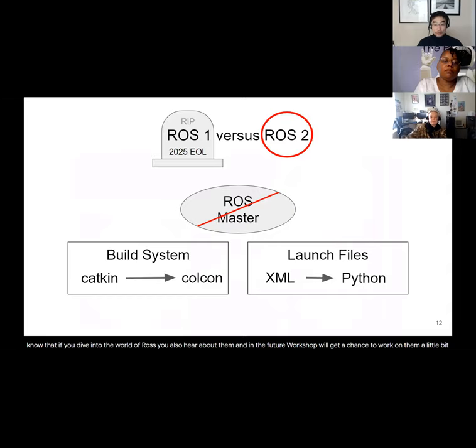So as mentioned before, all the terms and concepts are general ROS terms. They're not specific to ROS 1 or ROS 2. But unfortunately, ROS 1 is going to end support somewhere around 2025, I believe. And Kat, feel free to correct me if I'm wrong here. I'm personally more motivated to see the ROS community focus on learning ROS 2. But what are the main differences?